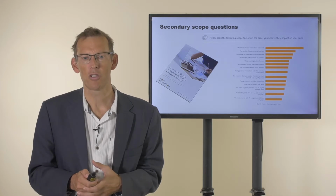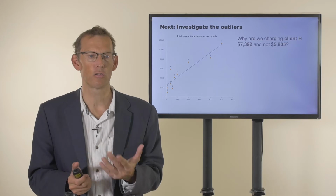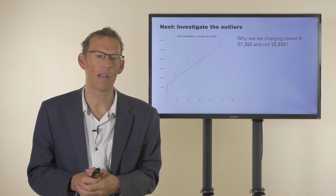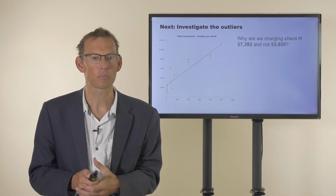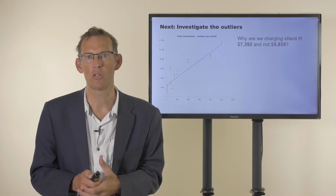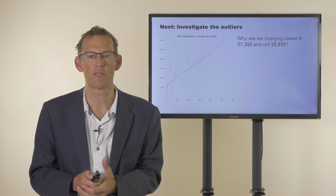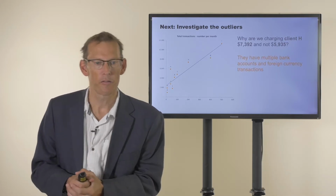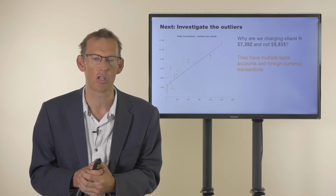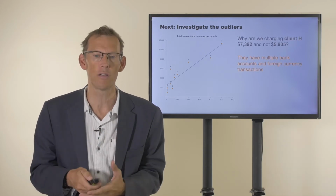Once you've got your secondary scope questions, what you then do with your analysis is you want to study and look for the outliers. Look at the clients where they're furthest away from that line. Like, for example, why are you charging client number H $7,392, and perhaps according to the line, according to the formula that's created, it's suggesting $5,935? It might be, for example, they have multiple bank accounts. It could be they have foreign currency transactions. What are the things about that client, based on your knowledge of them, that mean there's more work involved?